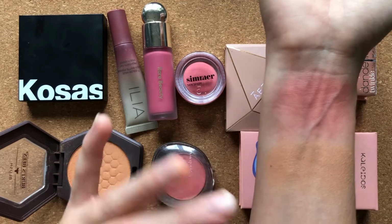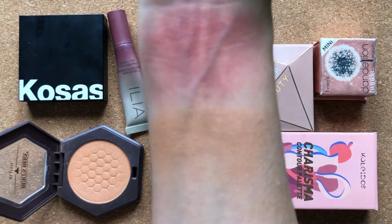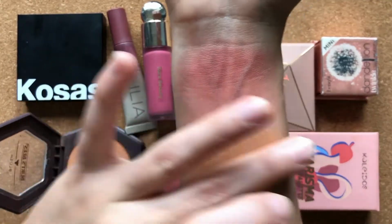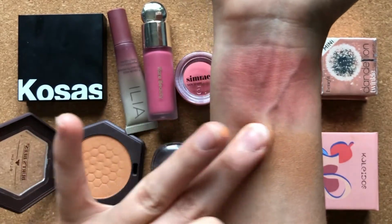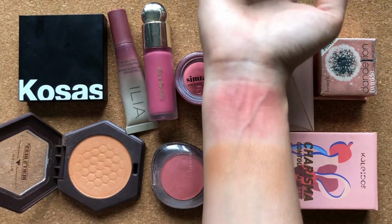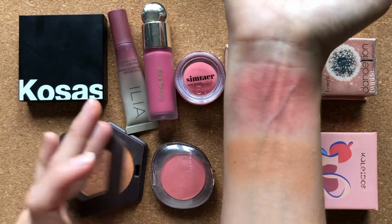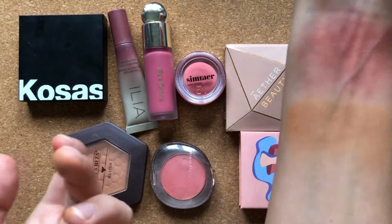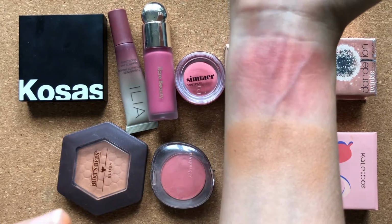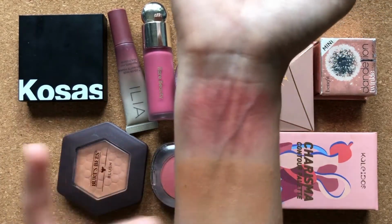It does give me a lot of warmth. And it's very buildable, slow build. And it has almost a pearlescence to it, like a luminosity, which you would never guess from the package, but it does. And it's beautiful. So it's almost like a bronzer and a highlighter. Like those pearlescent bronze, no glitter on it, and very pretty.